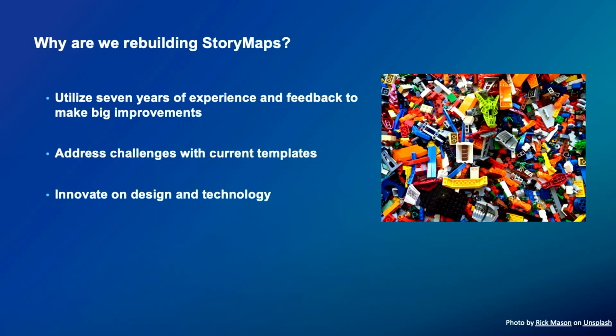So we are rebuilding StoryMaps this year. So why are we doing that? Well, we've had 7 years of feedback and knowledge and experience with people using our tools and telling stories with maps ourselves. And we want to leverage all that experience to build something great and to improve on what we've got. We also want to address some of the challenges that have cropped up with the templates that we've got today over time, right? These have been out for a while, and sometimes they've been used in patterns that we didn't expect, and we want to make something new that's going to help address some of those challenges that have come up. And of course, we want to use this opportunity to innovate on the design and the technology that we're using to deliver StoryMaps.